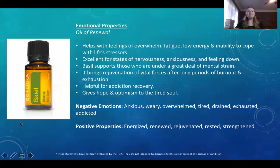Emotionally, basil is amazing. It is the oil of renewal. It helps with feelings of overwhelm, fatigue, low energy, and inability to cope with life stressors. One thing that basil is really great at is supporting healthy adrenal function. Our adrenals are our major glands that help control a lot of the hormone production in our body. And I'm not talking just female, male hormones. I'm talking about all these other hormones that are the messengers throughout our body. So basil is really great to help support healthy adrenal function. Just keep that in mind.